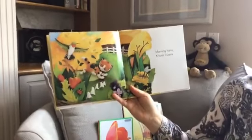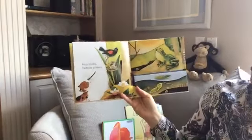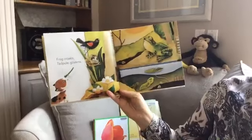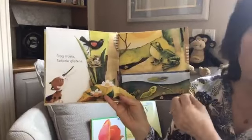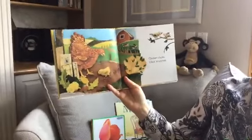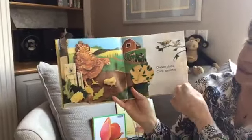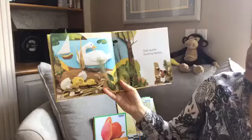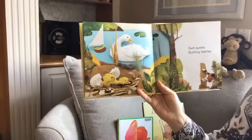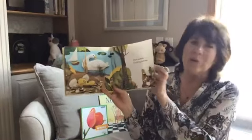Morning hums, kitten listens. Frog croaks, tadpole glistens. See the tadpole? And a tadpole turns into a, right, frog. Chicken clucks, chick scratches. Duck quacks, duckling hatches. He looks very tired. I think it's a lot of work to break out of an egg.